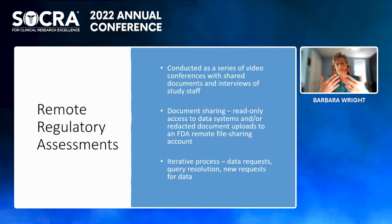So we'll make an initial contact with the site. We'll ask for a first batch of records, conduct some interviews to get an overview of how the study was conducted. And then our investigators will review those records, formulate any questions, decide where they might need to conduct some interviews to get a better understanding of the operation of the firm. And then they'll request another video conference where they will share those concerns or questions, get some resolution on that, and then they'll ask for the next batch of data.